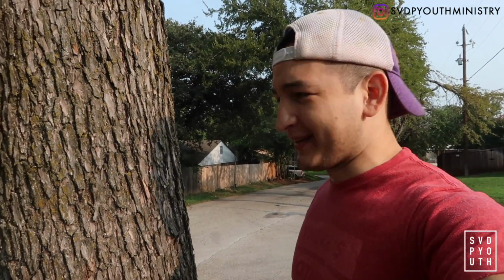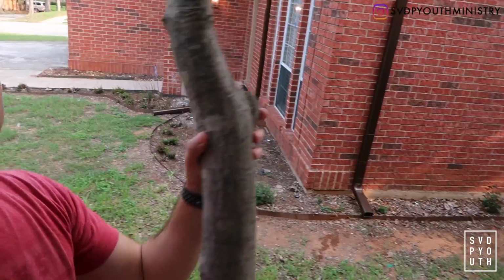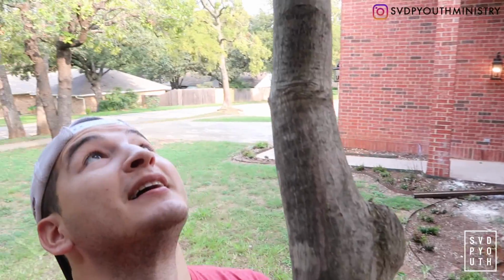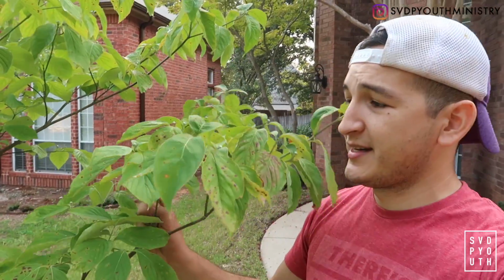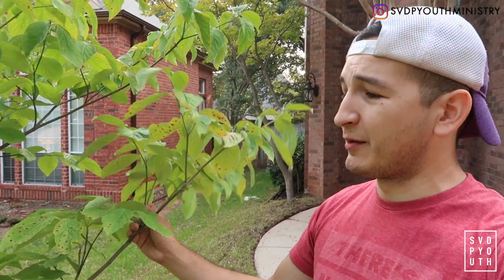This tree right here is a cypress. You can tell by the way it is. So beautiful. This tree is a hickory. You can tell by the way it is. It's blocking my house though, so we're gonna cut this one down today. This tree right here is a Bradford pear. You can tell by the way it is. This one's also coming down because it's blocking my house.